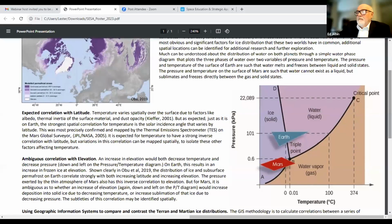But plotting these measurement pairs would allow us to determine the latitude and/or elevation where these water phase transitions might occur. So we see, obviously, Earth phases between freezing into a solid and melting into a liquid, and increasing elevation, which would be down and left on this graph, decreasing temperature and decreasing pressure. That phases very clearly from liquid to solid, and that's because that direction goes perpendicularly with the phase transition. So it very cleanly phases from liquid to solid.